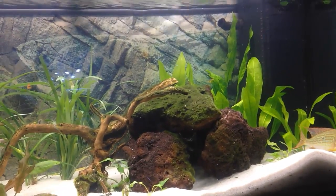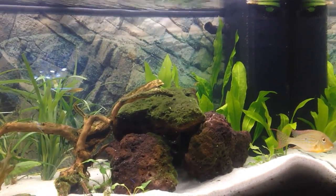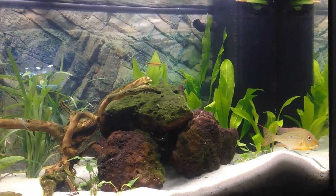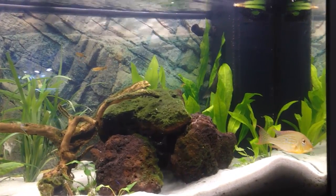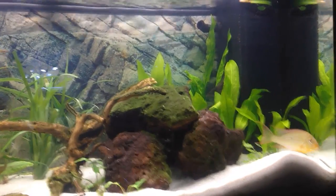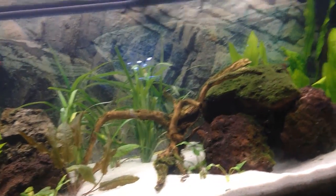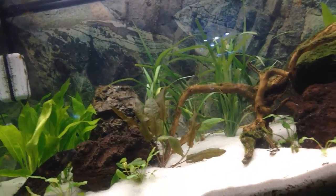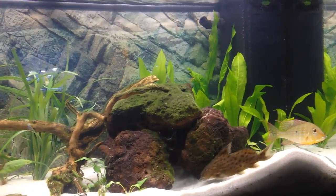The reason I really like planted tanks is because I've never really had a really big planted tank before. This is the biggest planted tank I've ever had. The other one that I had was like 30 gallons, and this is 50 gallons, so it's a huge difference. It's almost double the size, and I really like South American cichlids like Angelfish, Geophagus, Discus, Severums and different things like that. I think they're really beautiful and really awesome.